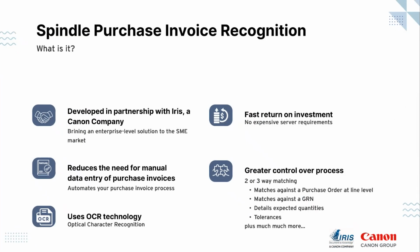Spindle Purchase Invoice Recognition is developed with Iris, who are a Canon company. So it's very much an enterprise solution, but targeted more at the SME market, which does essentially mean you're getting a real bang for your buck.